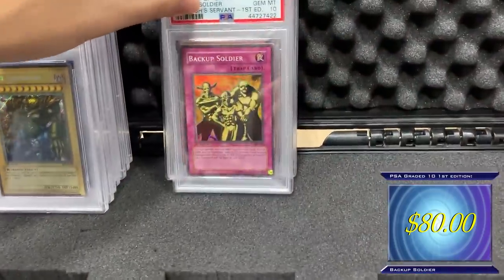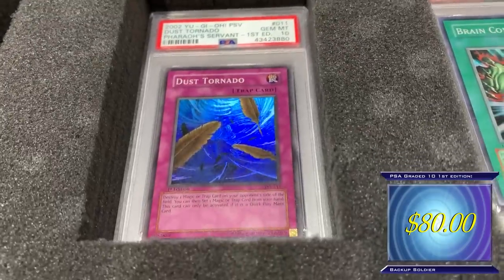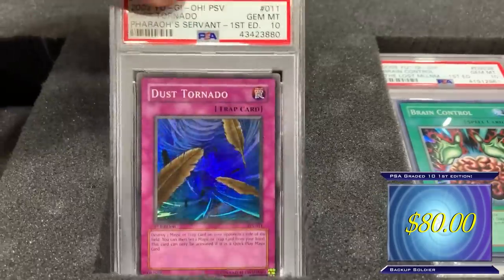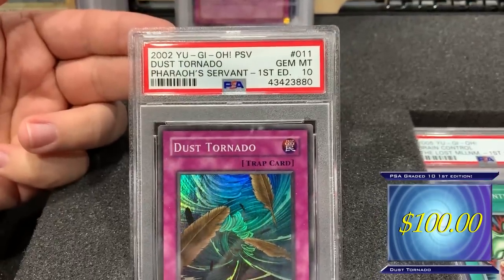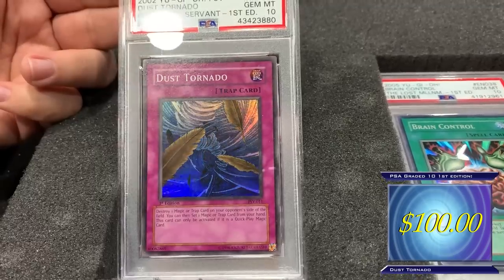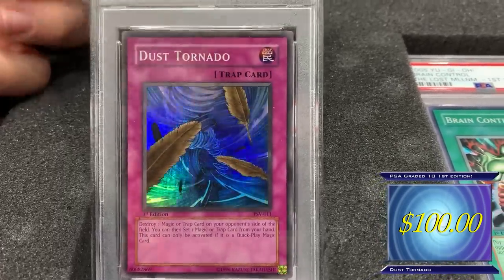All right, next is Dust Tornado. This is first edition. This is going to be PSA as well. Dust Tornado is a little bit of a different card because it was actually used so much. So I think this card is a little bit more popular than Backup Soldier. For this, I'd probably say it's more of an $80 to $100 value. Very nice to see it as well. It's the highest rarity Dust Tornado. Used quite a bit.